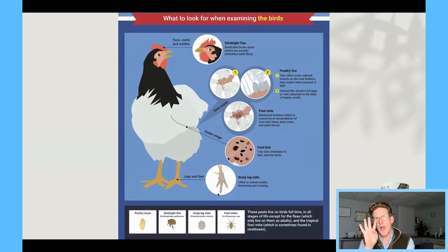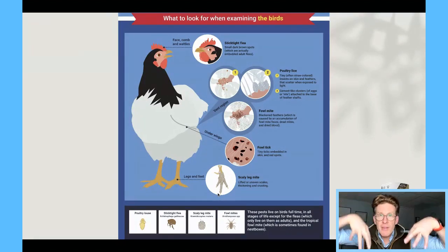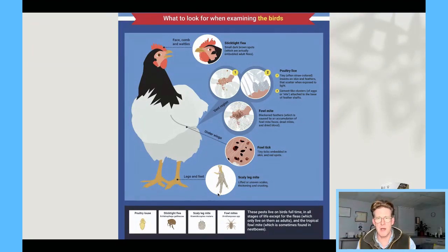There are 4 areas we look at. We look at the head and the face, we look at the vent, we look at under the wings, okay, and then we look at the feet for different mites.